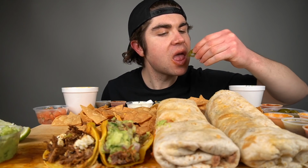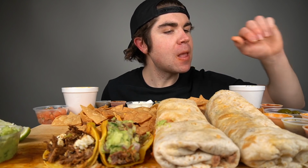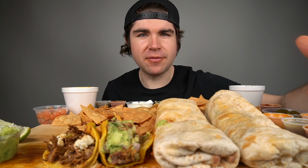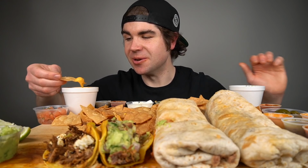Also, we got jalapenos. They have a bunch of sauces. And they have different heat levels for their salsa roja, but so far this is awesome.